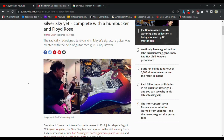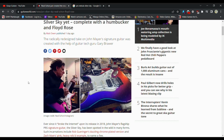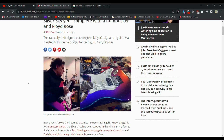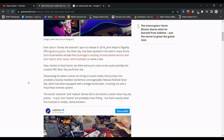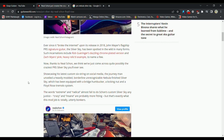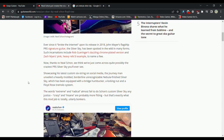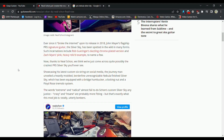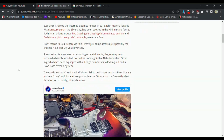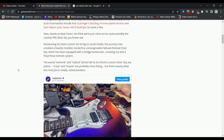It says the radically redesigned take on John Mayer's guitar was created with the help of guitar tech Gary Brower, if I'm saying that correctly. Ever since it broke the internet upon the release in 2018, Mayer's flagship guitar, Silver Sky, has been spotted in wild and many forms. Such incarnations include Rob Gunringer's dazzling chrome-plated version. I think that was the one they had at the Super Bowl, if I remember. I think I did a video on that. Zach Meyer's pink heavy relic example, to name a few. Now, thanks to Neal Schon, we have this come across, possibly the craziest PRS Silver Sky you'll ever see.